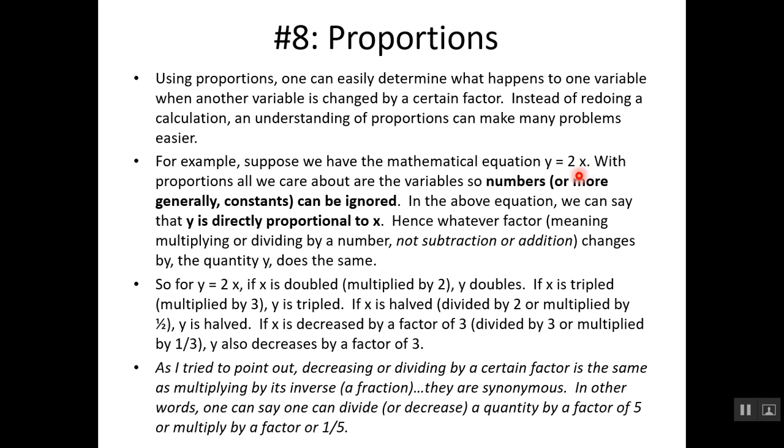So the question is, what happens to y if you take x and you multiply it by some number or divide it by some number? Right? So first of all, for proportions, we don't care about any number that's in front of x. So there's a 2 there, but you can get rid of the 2. It doesn't matter, right? You can think of it as y is equal to x. So the basic question here is what happens to y if x gets bigger? Does y get bigger? I mean, it's pretty obvious, right? It gets bigger. What happens to y if x gets smaller? Gets smaller. So in this sense, we say that y is proportional to x because whatever x does, y does the same thing. If x goes up, y goes up. If x goes down, y goes down.